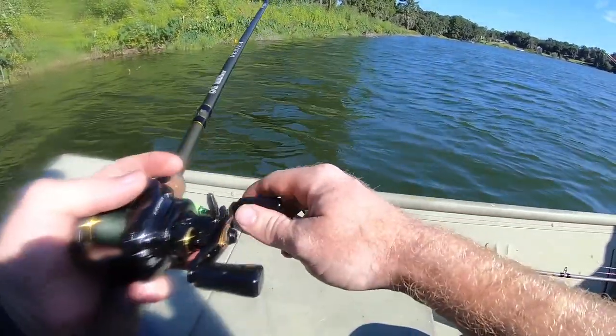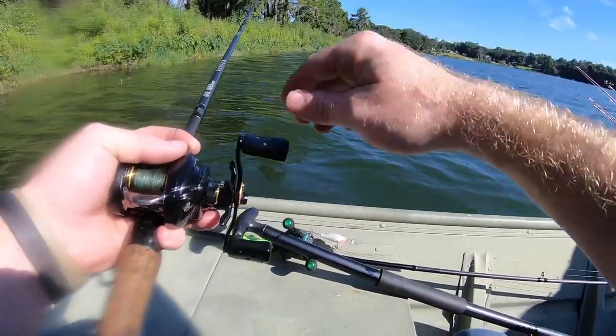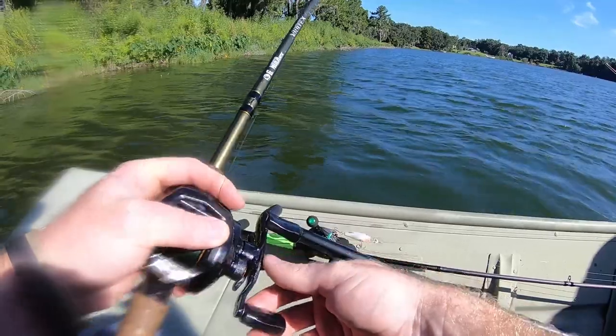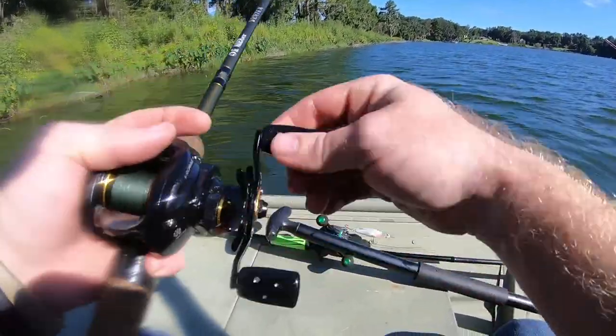We'll get to the area where the bass are likely feeding. If you got any points or shoals, anything that comes out, like a dock, for instance, where the water's a little bit deeper, you can throw a faster moving bait like a rattle trap or a crankbait.